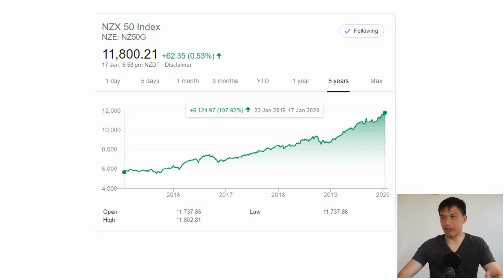Just to give you some background, the NZX 50 index has gone up 107% in the past 5 years. So the New Zealand stock market has had an incredible run, and 100% over the past 5 years equates to about 15% per year compounded. So each year it's returned 15% on average. And we know that the average return of the NZX 50 is usually about 7 to 8%. So we have done really well above average for the past 5 years.